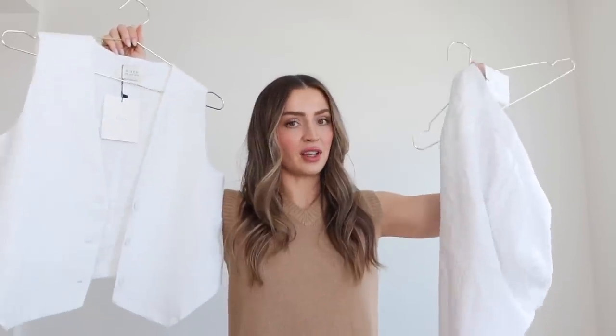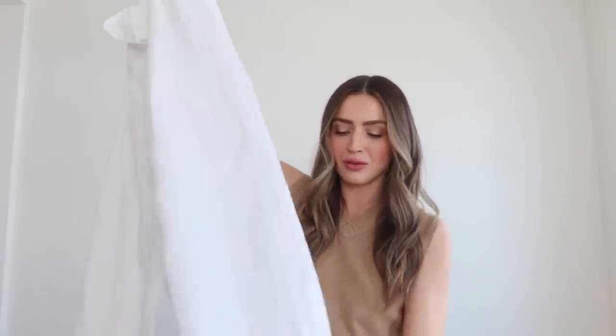A few of those pieces are very much vacation and event specific, but as far as adding staples into my spring summer wardrobe, I did want to mention this lovely little white linen set. I don't know why I'm holding this on the hanger, I'm sorry. Let me just start with the pants. Anyway, these are fabulous. The quality of the Dish linen, it's so thick, it's beautiful, and it's also double lined.